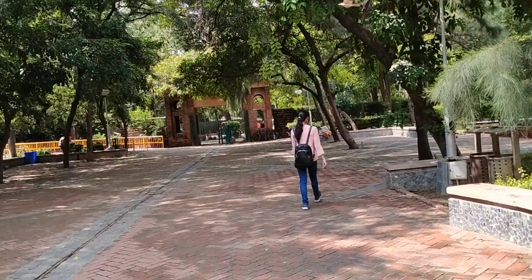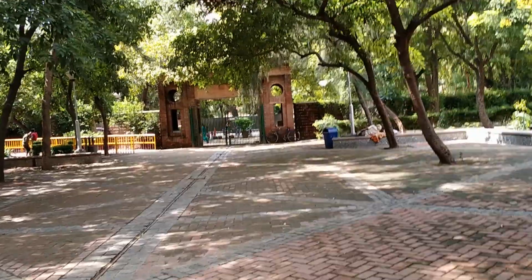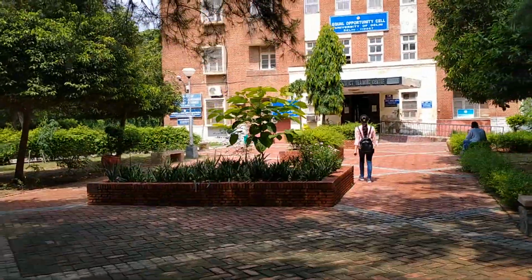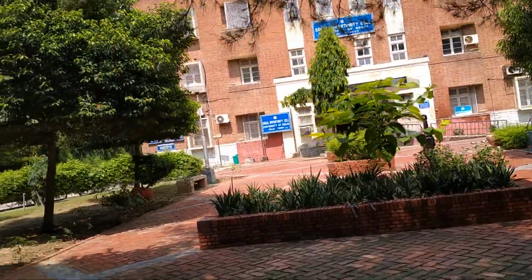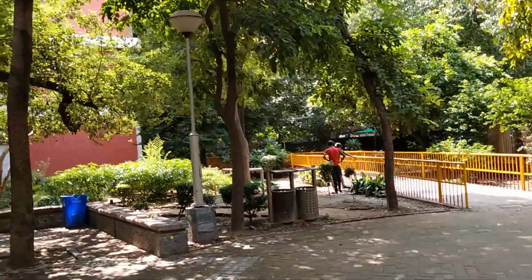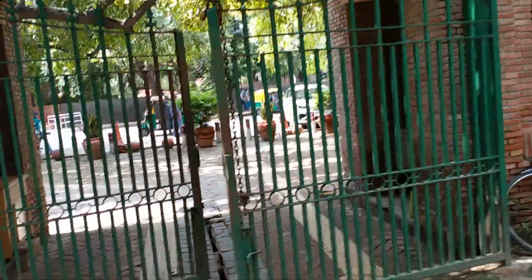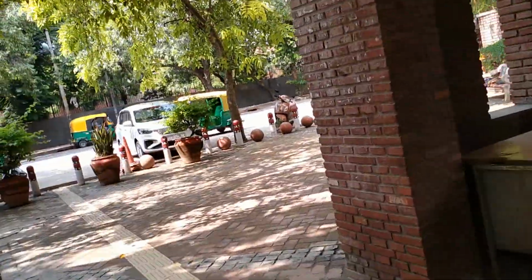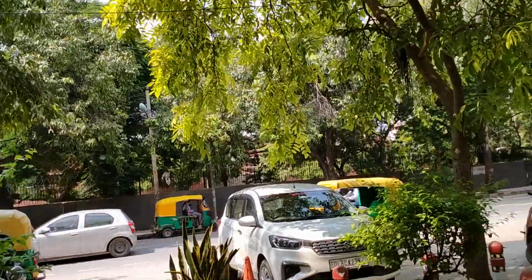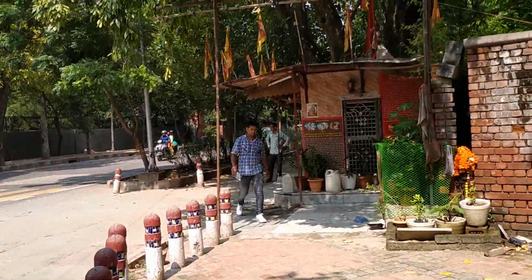Yeah, and if we move outside from this gate, we'll move onto the road, and in front of us would be the SRCC campus. On my right side is the Equal Opportunity Cell, as well as another library here. And yeah, you could see people coming in, coming out. It's usually very busy, very crowded. And here you could see some auto rickshaws and rickshaws and all of that. Yeah, so in front of me is the road. And now you could see a temple also.